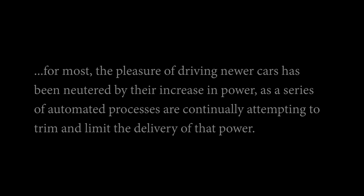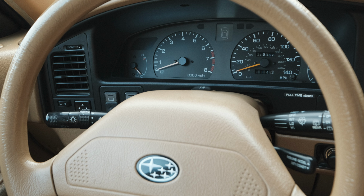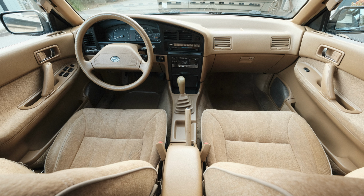Performance. This one can be tricky. For the furious crowd, this is an objective trait measured by numbers that index directly to desirability. But for most, the pleasure of driving newer cars has been neutered by their increase in power, as a series of automated processes are continually attempting to trim and limit the delivery of that power to keep the driver from killing himself. The experience of manually controlling the handling, gearing, and power delivery of a mid-90s wagon allows one to understand and enjoy performance, instead of just reading about it at the dealership before purchasing a car. This car is fun to drive.